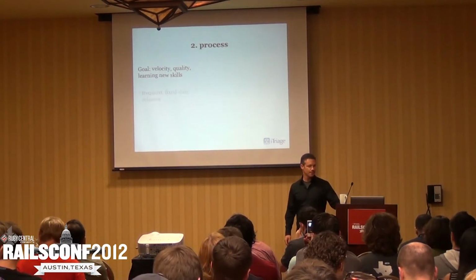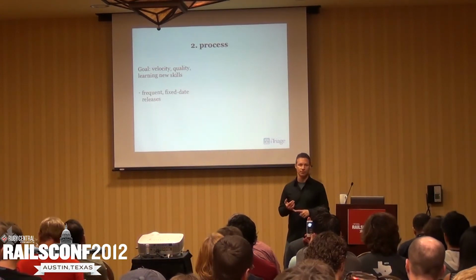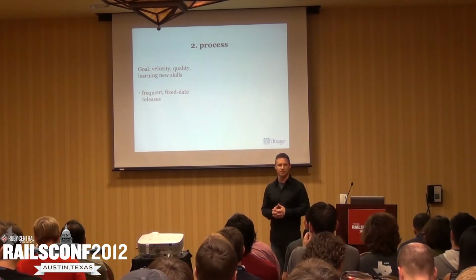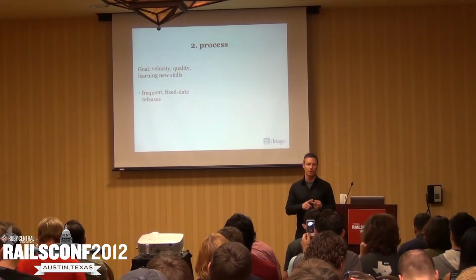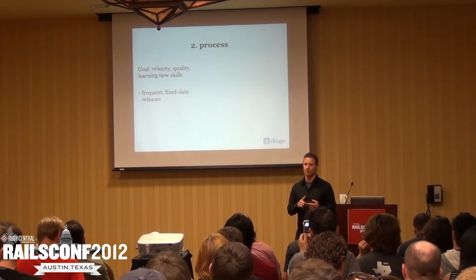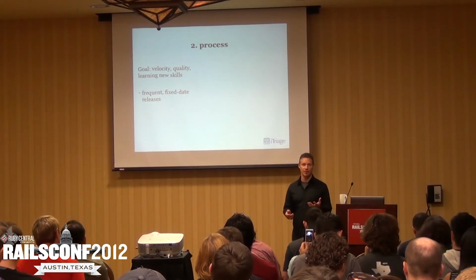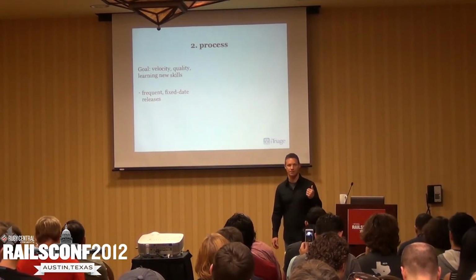For process, our main goals for improving were to increase our velocity, continue to improve quality, and also have time for people to continue to learn new skills and development. So one of the key things we did was move to frequent fixed-date releases. That probably sounds really obvious to everybody, but when you have a mobile app, it's a little bit harder, for the reasons I was talking about before.